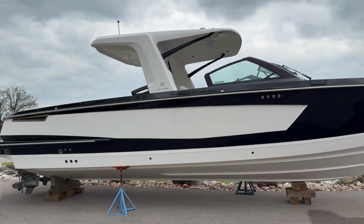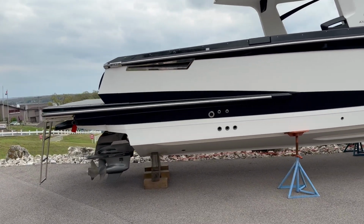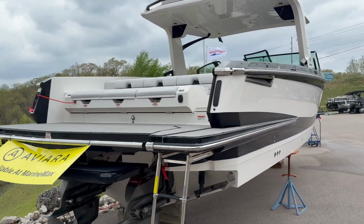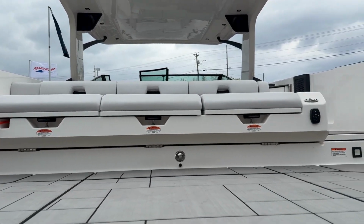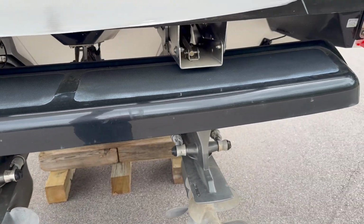Check out this Aviara 36 stern drive. Massive swim platform, great transom area. These seats will actually ratchet up and these stools will actually come up and are on a gas strut. We've also got the hydraulic swim platform here, or swim step.